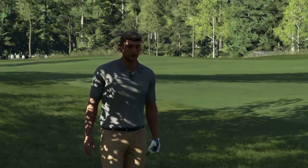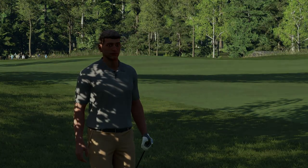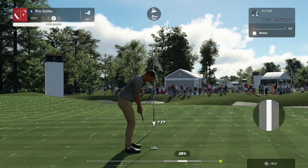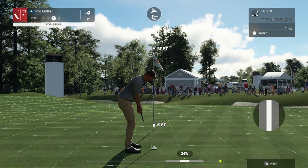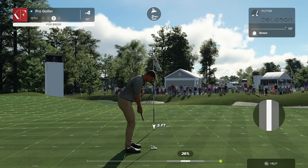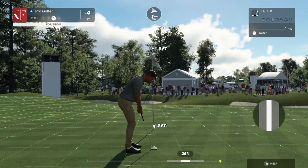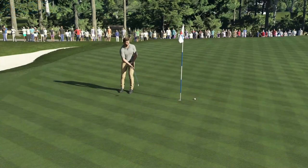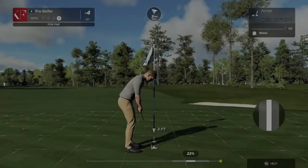What an escape artist. That was a horrible lie. This putt just 5 feet away from the hole. Little birdie look in here. Was on a good line. Putting for par.